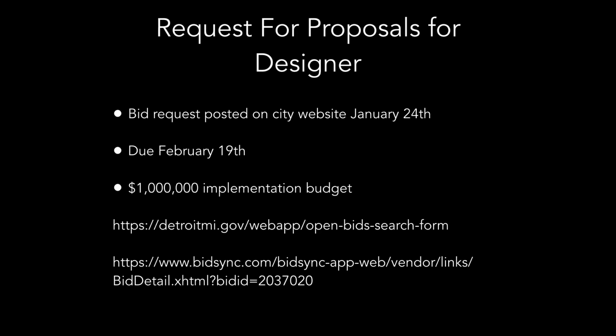Now I want to get into some of the policy stuff around this. So the city released this bid a couple of days ago on the 24th. It's due back on the 19th, and this is to hire a designer. So this would be the person who actually is going to do all the technical design and guide the implementation and hopefully have a good relationship with the community.